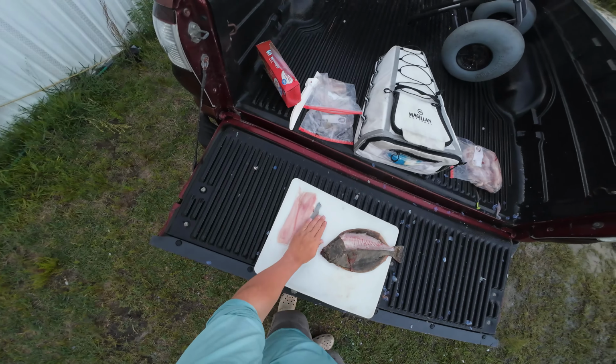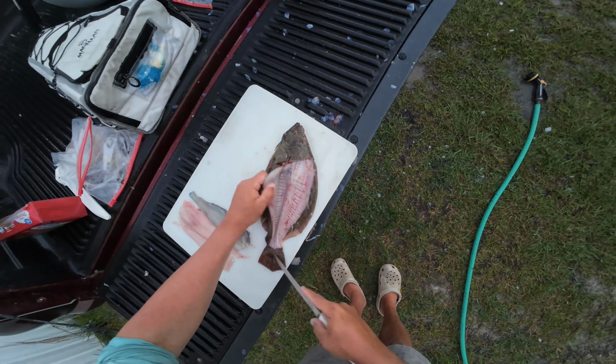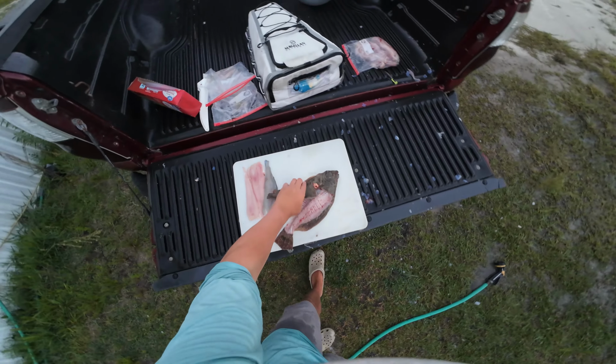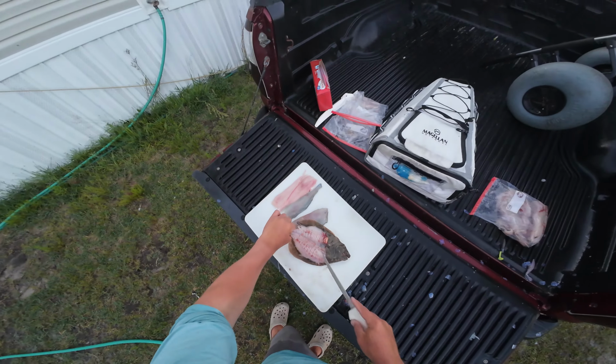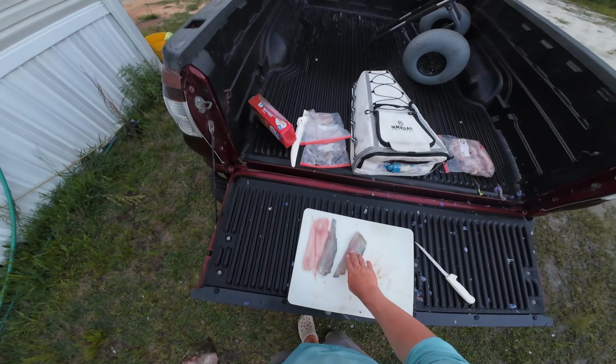Come around and do the same exact thing. Just try to hop over that vertebrae, backbone, whatever you want to call it. Just kind of work that meat off the bone all the way down. Alright, and there's our other fillet. Kind of got into the bones right there, you can see. But I'll show you how to get this meat off the skin.